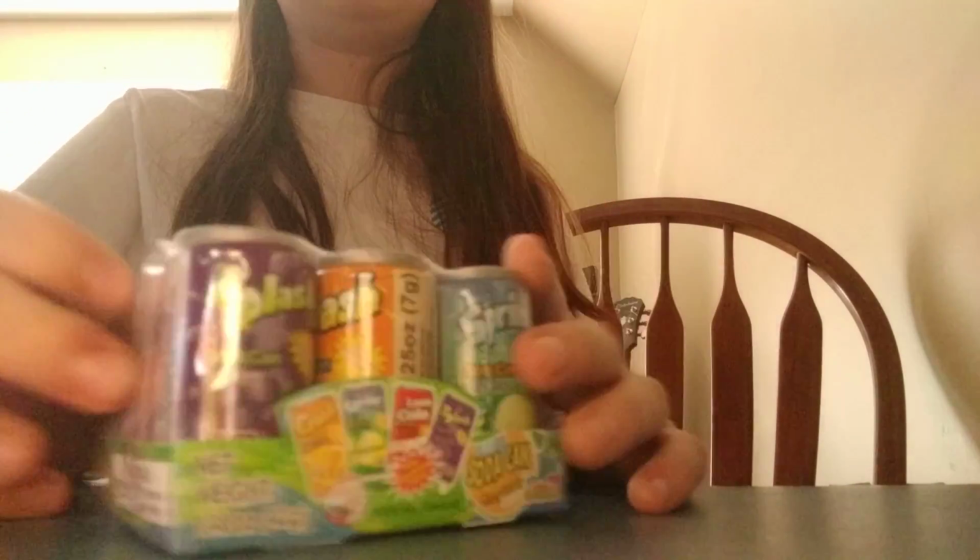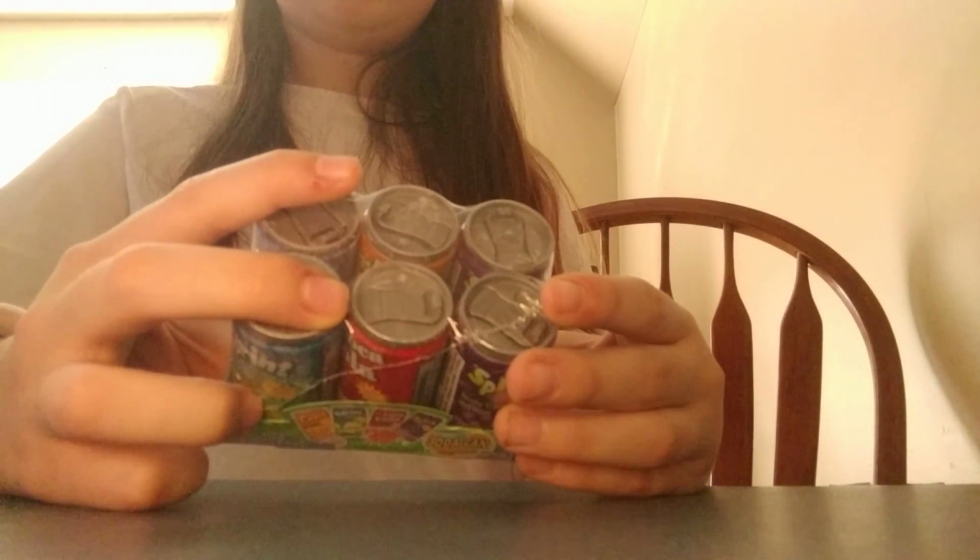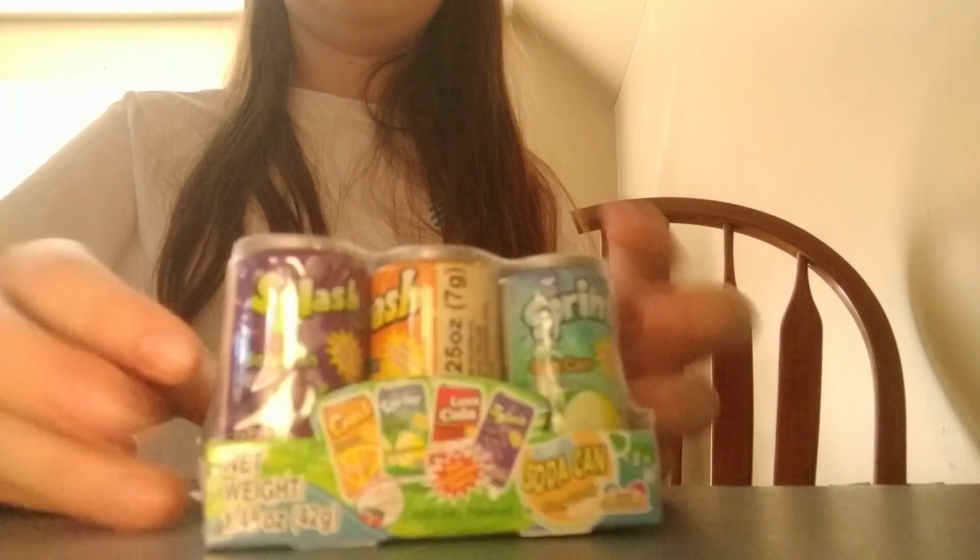All right, next surprise we have. We're going to be trying these candy, soda can, fizzy candy. Yes, yes. And there are 1, 2, 3, 4, 5, 6 different flavors. Yes, I'm digging it, digging it.